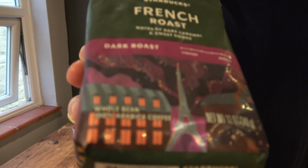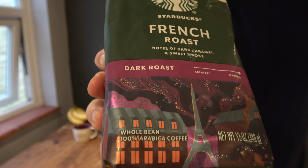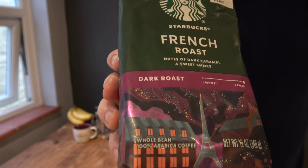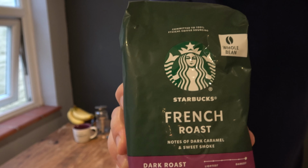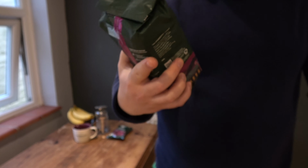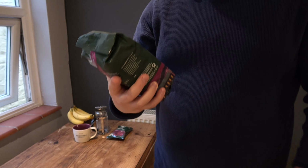If we have a quick look at the packet, you can see here it's got the Eiffel Tower, it's got a Baron Haussmann building, and it's got some kind of dreamy clouds going on. And then it's just got the Starbucks brand logo, the symbol. So we've got a little bit of information here.